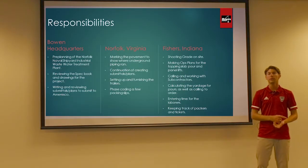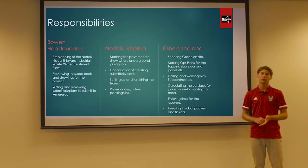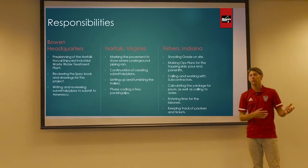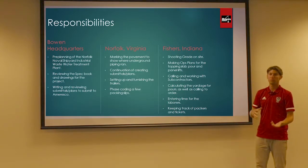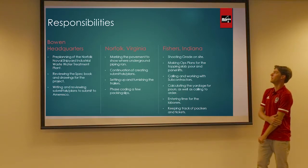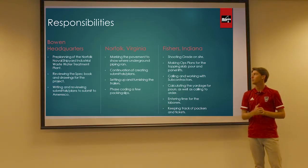My responsibilities in the headquarters and then in Norfolk were mainly going over drawings, looking over submittals, helping prepare those, going through the spec book, seeing what we had to do, just that pre-planning work. And then when we got there, we moved in the trailer a little bit, set things up. But in Noblesville, obviously a little bit more hands-on. I got to shoot some grade as we laid pipe from the tank.